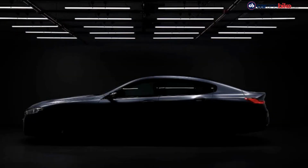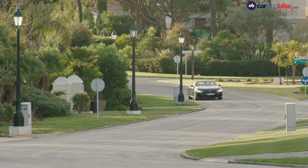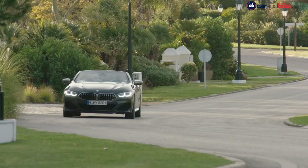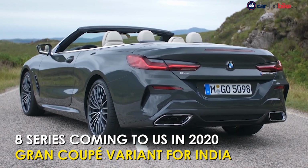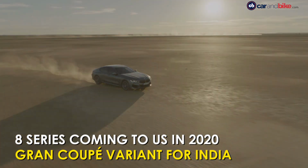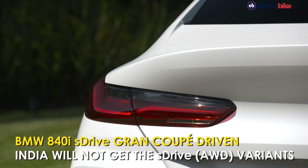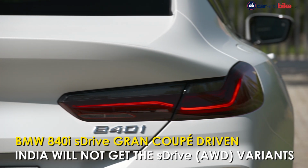While the 8 Series GRAN Coupé was revealed just in mid-June, and we reviewed the 8 Series Convertible in April. At the time, I told you that India will not get the Coupé or Convertible, but instead we'll get the GRAN Coupé. This now stands as confirmed, and so expect the car to come to us in 2020. It will arrive as this, the BMW 840i sDrive GRAN Coupé, and that's the test car with me.